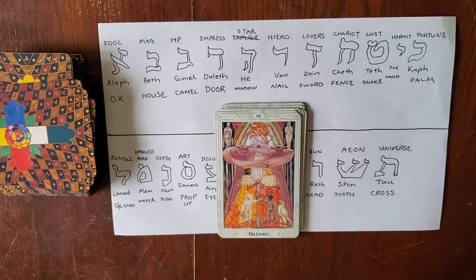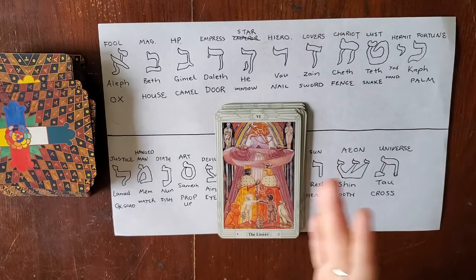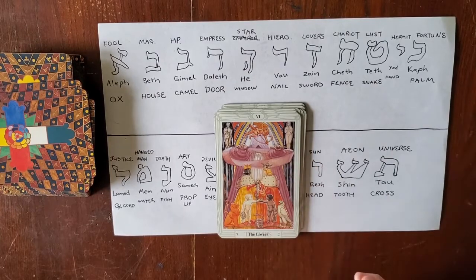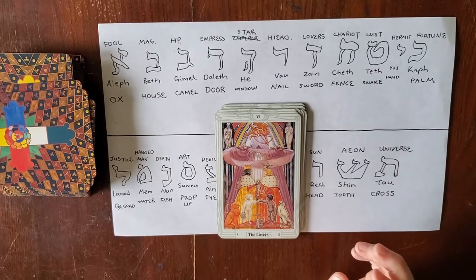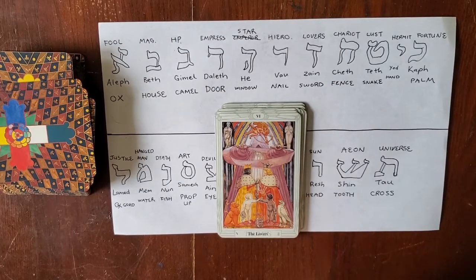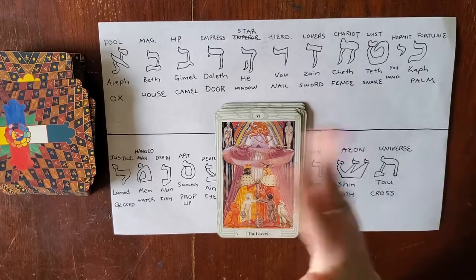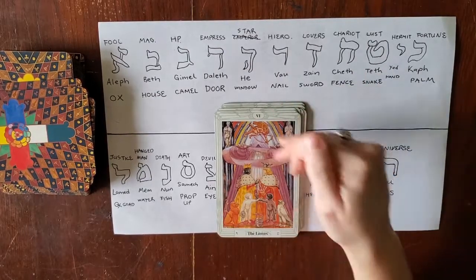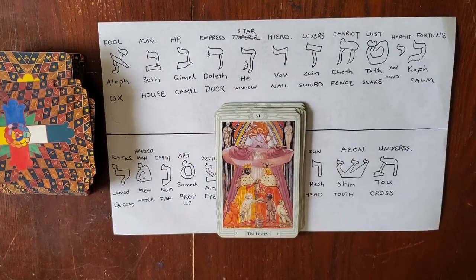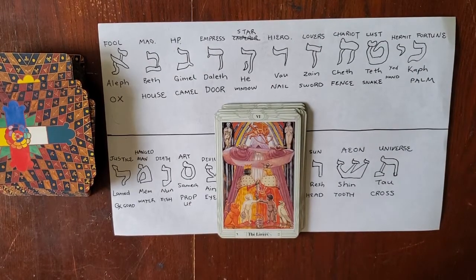Okay. Next is the Lovers card, which is Zayin. Which I wrote sword, but I have heard that this could be weapon. Now, in terms of weapon, I don't know much about what that would entail. Okay? Now, I know that the swords here, because Crowley does say sword in the book, they are like shadowing, like encompassing this marriage of opposites here. So this is very much a chemical marriage.